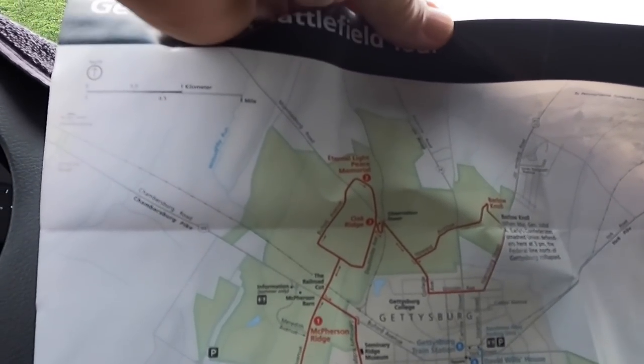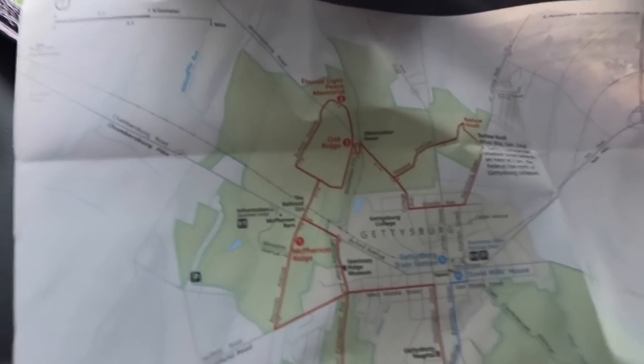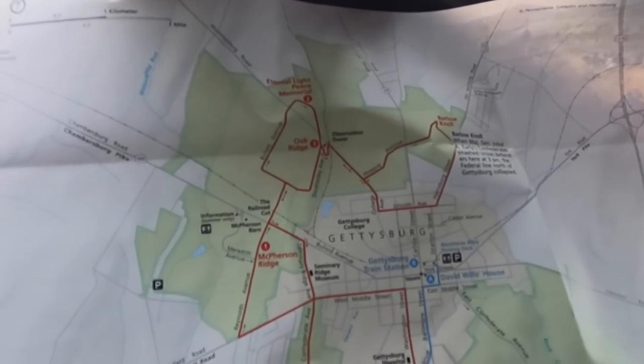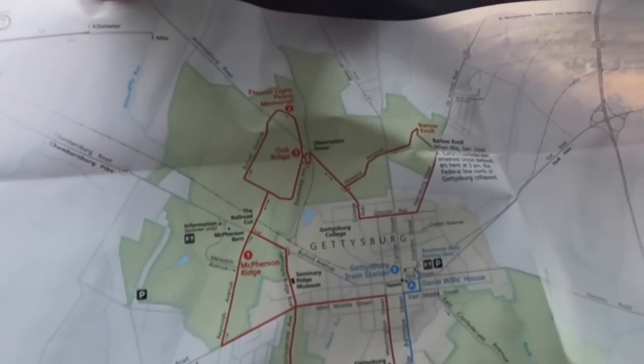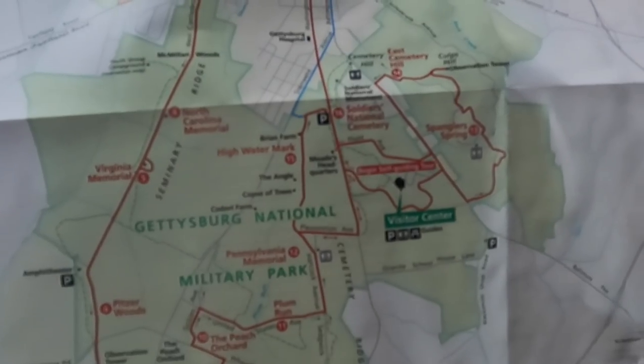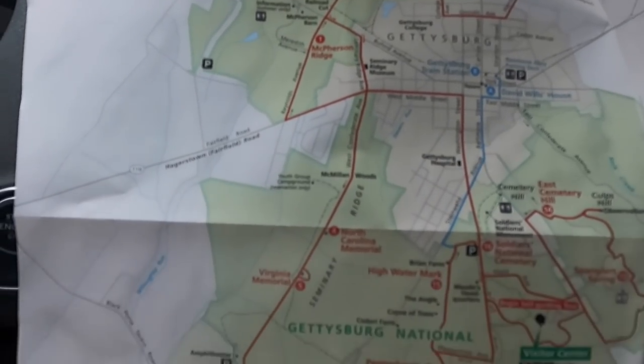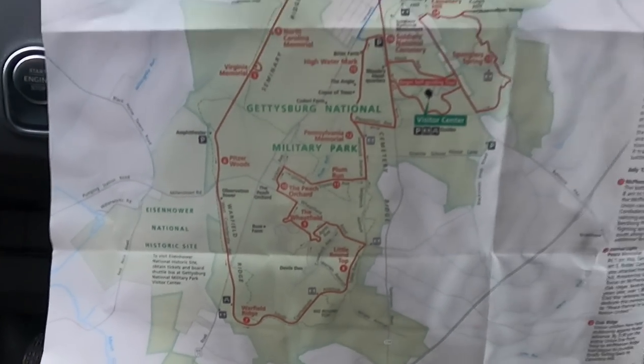Here's the map. You can see it outlined in red. That's all the tours. They number the stops. There's downtown Gettysburg itself. So we start off in the north end. That green marker there where it says Visitor Center, that's where we started. So, all right, let's do it.